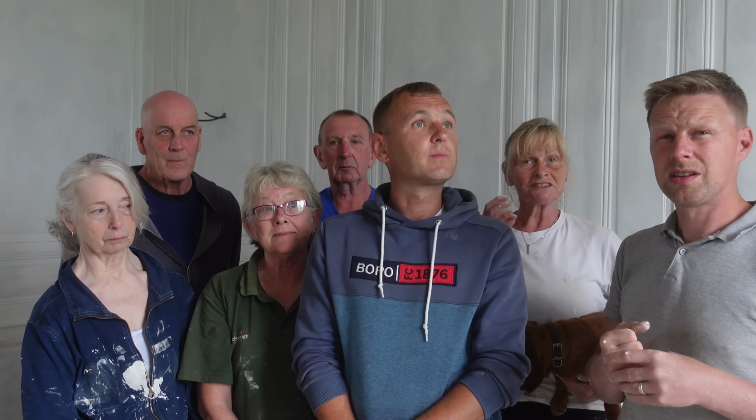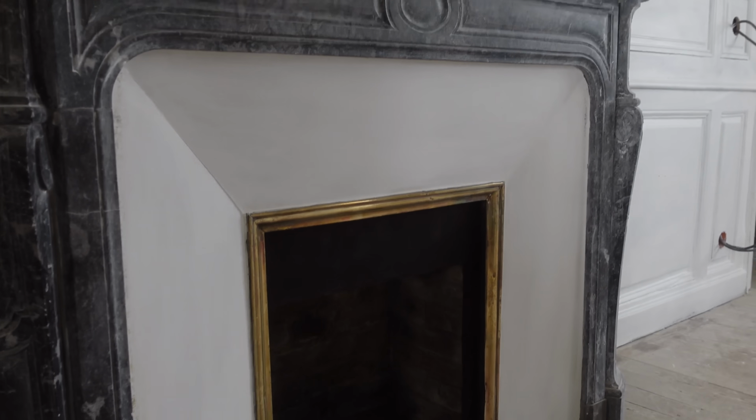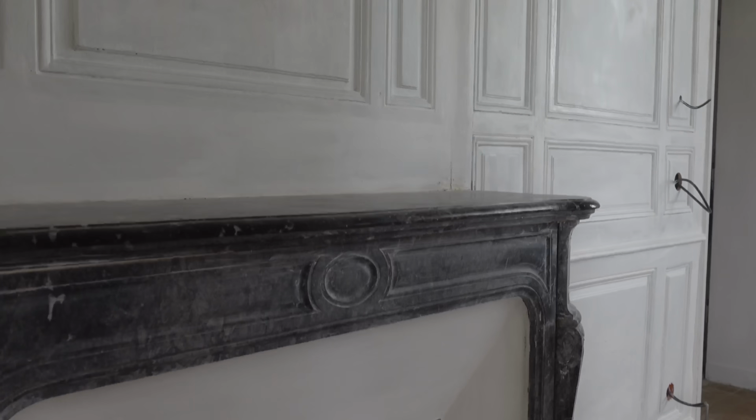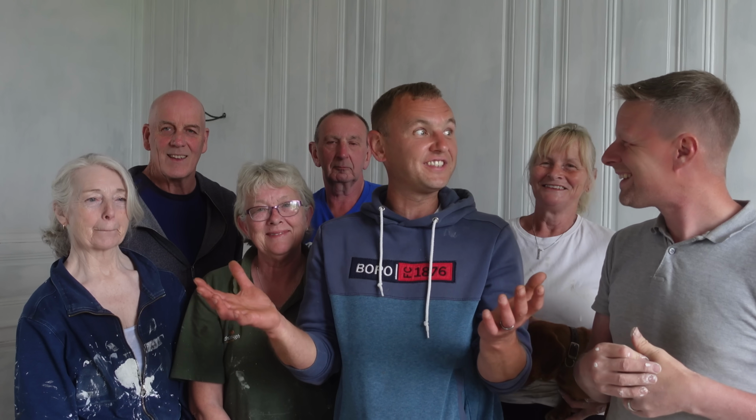Just with the white. I mean, this isn't going to be the original colour. This is a primer, so we will be doing more work on it, but just having this colour on is amazing. We're not keeping it white like all the other chateaus. No, we're going to be a little bit more adventurous, like a magnolia.